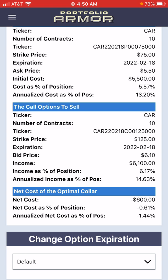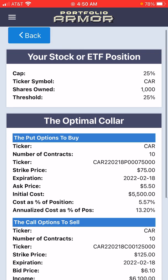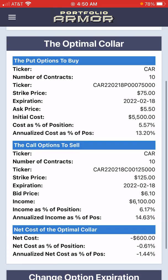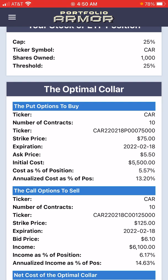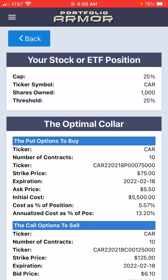That means that you would collect a net credit of $600 when opening this hedge, assuming, to be conservative, that you bought the puts at the ask and you sold the calls at the bid. So in reality, your net cost would likely have been greater than $600 if you opened this hedge on Thursday, placing limit orders within the spreads when you bought the puts and when you sold the calls.